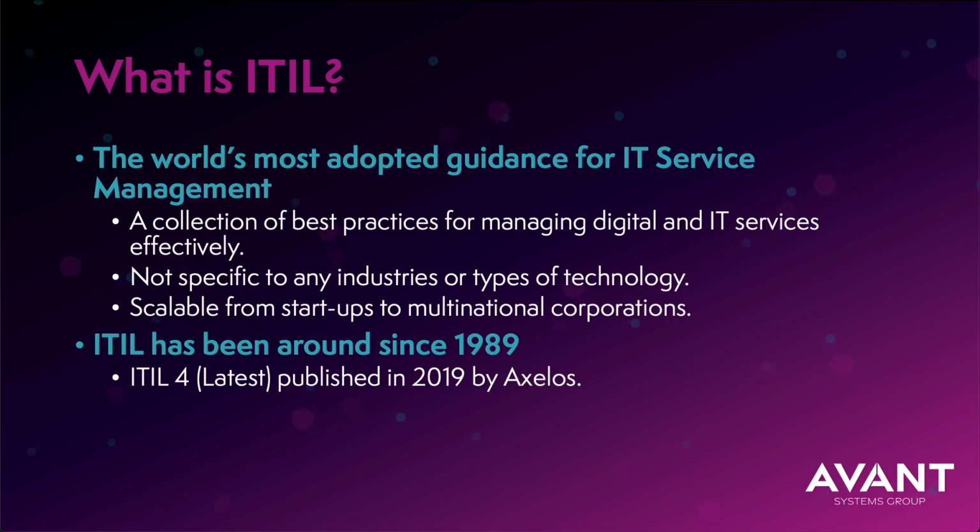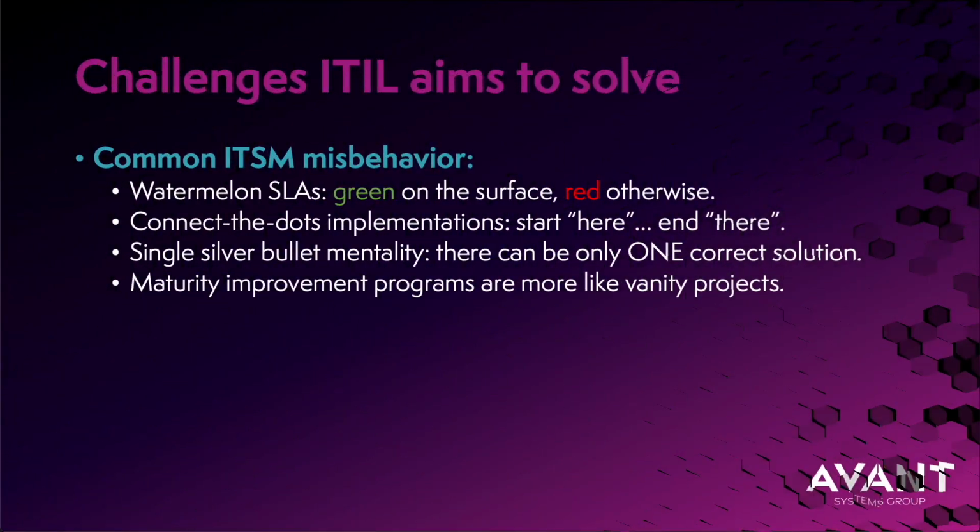And ITIL aims to be scalable, to be used to guide IT service operations for startups, big corporations, and everywhere in between. The first version of ITIL was created in 1989, and the 4th version of ITIL, known as ITIL 4, was published by Axelos in 2019.